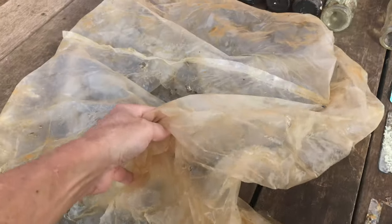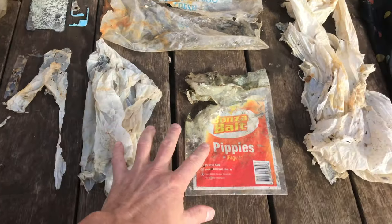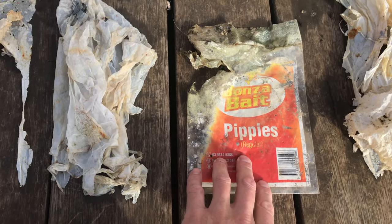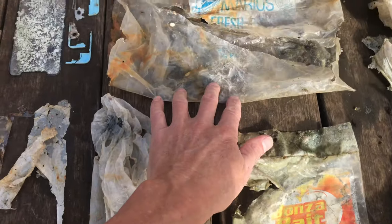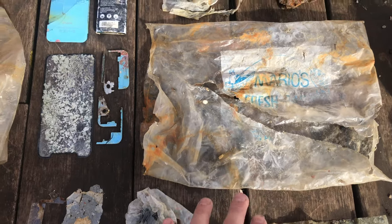All right, we'll start at the bottom left corner. So we've got plastic. Now this is like a huge big plastic bag of some sort. And then we've got the little bits and pieces of plastic. We've got the bait bags. And I took the pippies out because that'd be a little bit pongy on the nose. And then we've got Mario's fresh, I reckon it'd be a bait bag.